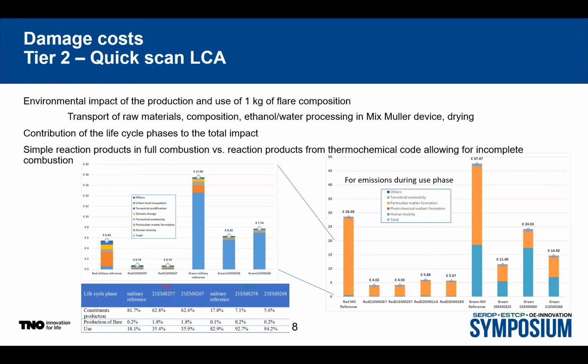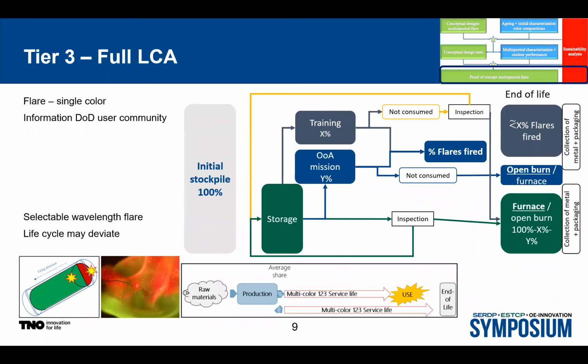Taking that into account, then for the use phase, so if you really fire a signal flare, then there is more particulate matter formed, just based on the composition. So that's accounted for here on the right. This is only valid for the emission phase. For the use phase, because of the particulate matter, that's the orange that really comes out. So therefore, the damage costs are high. It doesn't apply to all flares, because not all flares are being used by the military by functioning, and that brings us to the full life cycle analysis.